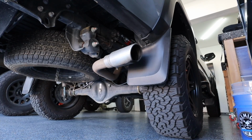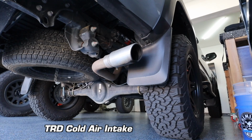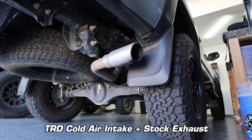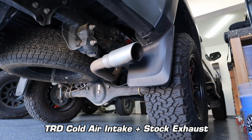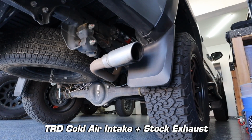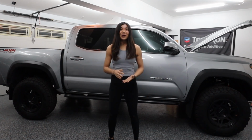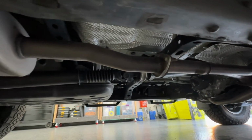Compare that to my TRD off-road, which has the cold air intake system, but the standard stock exhaust. The former with the TRD exhaust sounds deeper, more resonant, and you can definitely hear it when you drive. And it's nice because it's not overtly loud, but is certainly there.